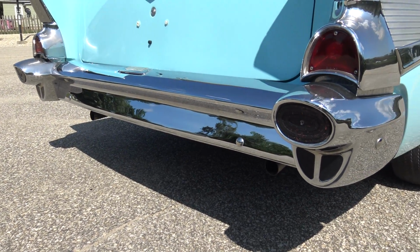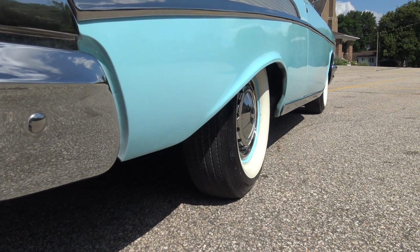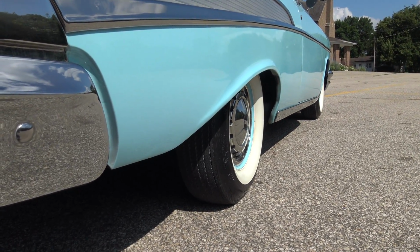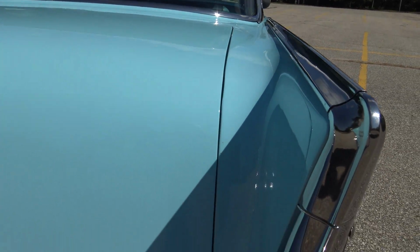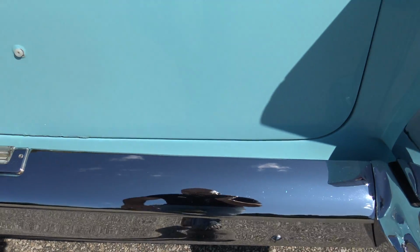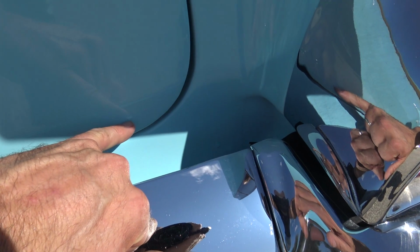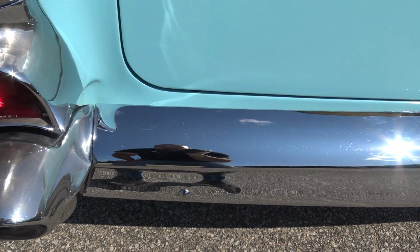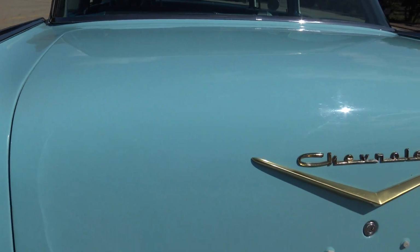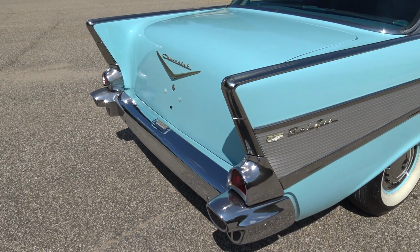It does have a nice sounding dual exhaust. Lower quarters, no bubbles or blisters over the rear wheel wells, more in front of the wheel. That all looks great. As far as our trunk lid, it looks good. We do have a few little paint imperfections right here at the very base of the trunk lid. There's one tiny little bubble right there. Other than that, the trunk lid looks really nice. Nice and straight too, guys.